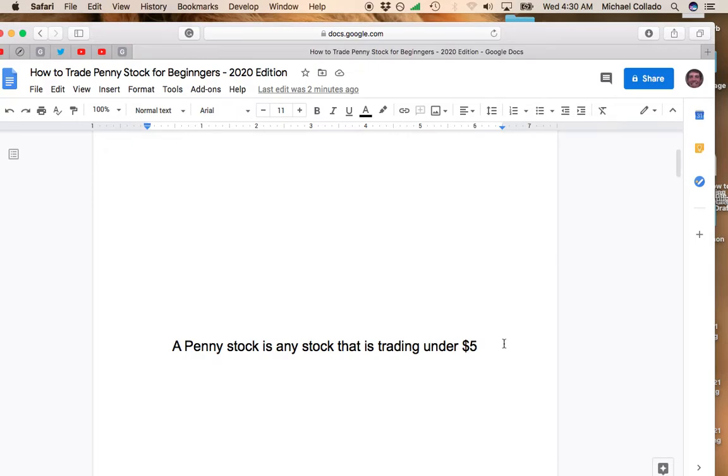A penny stock is traditionally referred to any stock that's trading under $5 a share. So if you look at a stock trading at $3 or $2, $1 or 50 cents, those are all considered penny stocks. And because they're penny stocks, these stocks usually are not covered by mainstream financial news outlets because these news outlets don't want to be seen as manipulating a stock that usually has a small market capitalization, that the company's worth usually under $1 billion. So they don't want to move these markets. So that's why you don't see a lot of talk about these penny stocks.